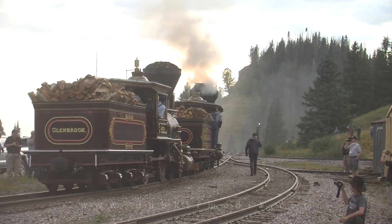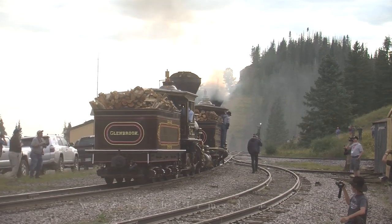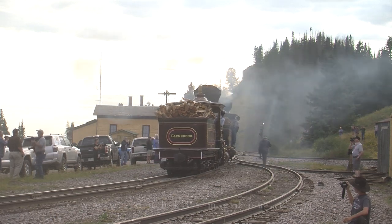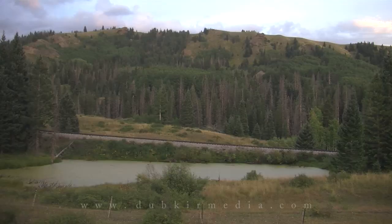While the two wood burners make a pickup, we head down to Coxel for the passenger train. The crew was having a hard time getting the speed right, chuffing pretty hard here, then continuing the trip slowly.